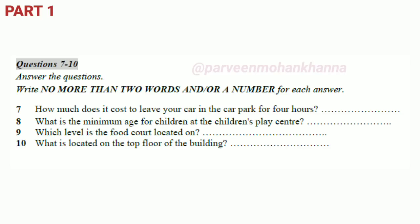Oh, my youngest is just 10 months old, but I'd rather keep her with me anyway. Also, we might need to get something to eat later. Is there any place to buy lunch?